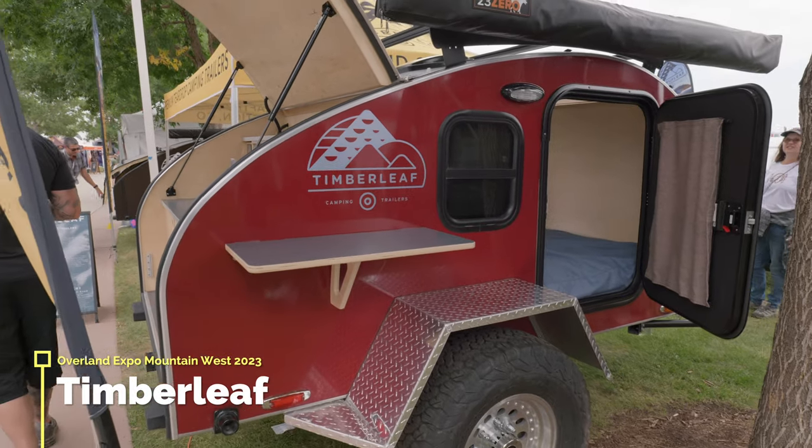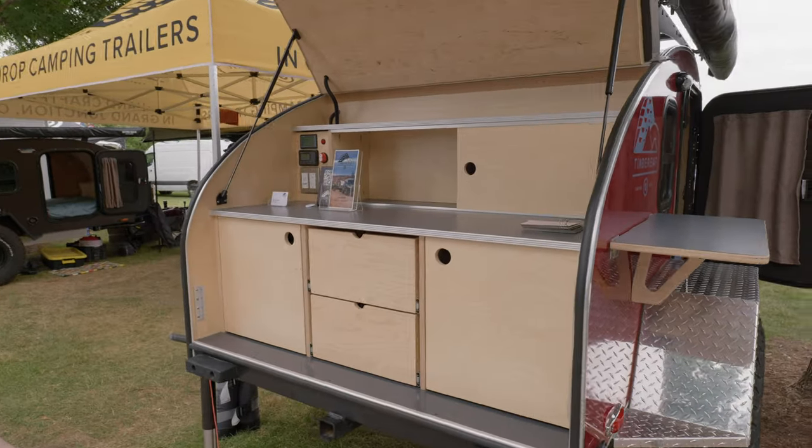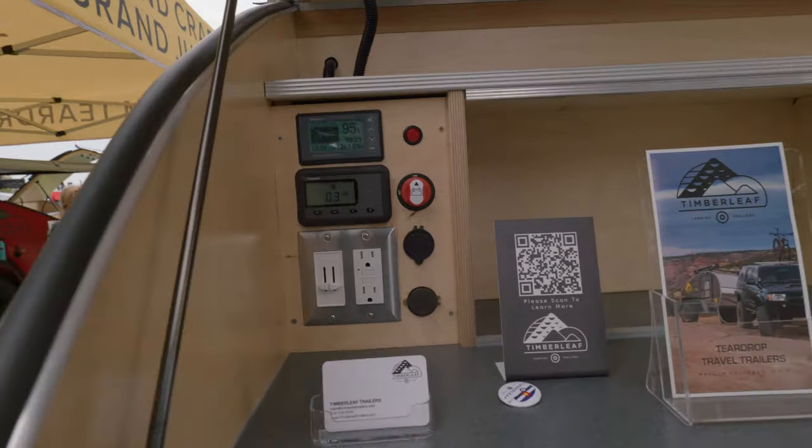Timberleaf out of Colorado with their beautiful handcrafted teardrop trailers. They have multiple models that vary in size and amenities, starting at $8,750 all the way to their larger trailer.